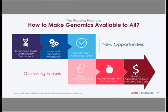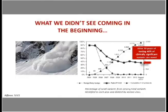But there are strong opposing forces that have been barriers, as you all know, such as minimal to no reimbursement for this type of testing. Not even for diagnostics. Nobody reimburses for prevention these days. So one of the only solutions, besides convincing payers that it should be reimbursed, is to aggressively work on lowering the interpretive costs. And why am I saying this?